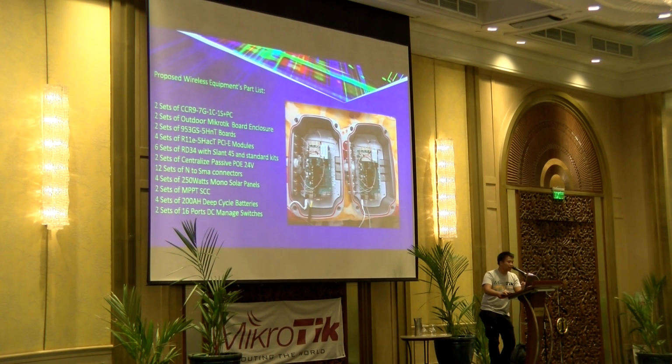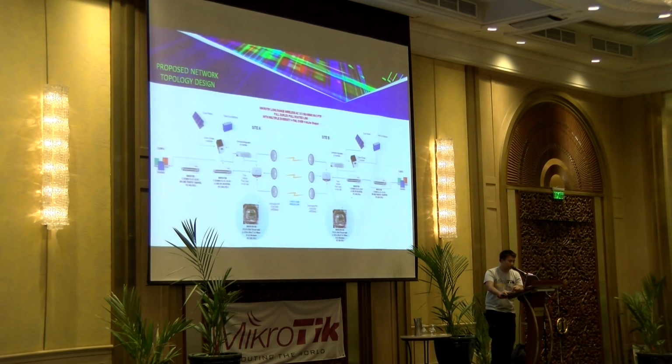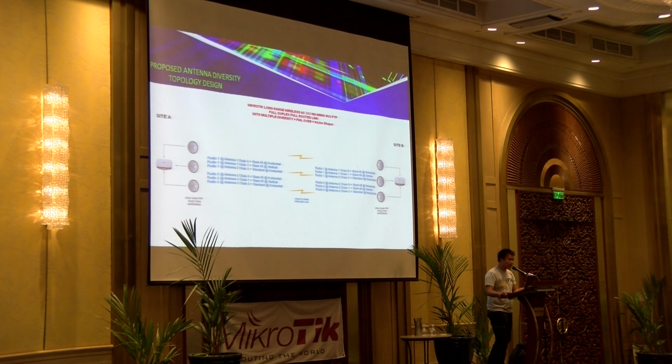Thermal changes. Then this is our network design. As you can see, on both sides we put 3 antennas on site A and another 3 antennas on site B, only for one backbone link. So there is multiple redundancy. Why? Because in a common wireless situation, we just do horizontal and vertical, right? If I'm not wrong, most of you use typical wireless polarization. So what we do in our case is multiple polarization.